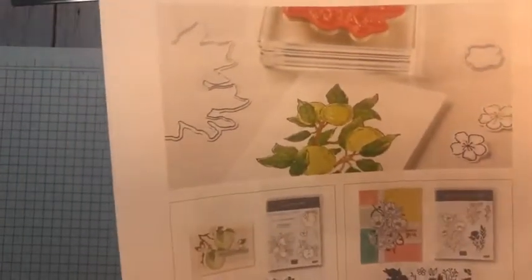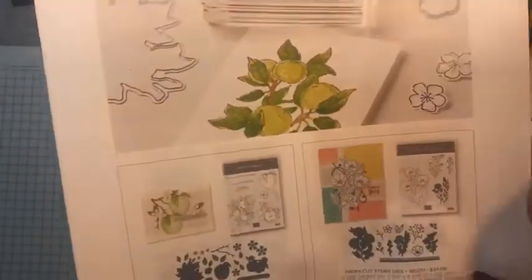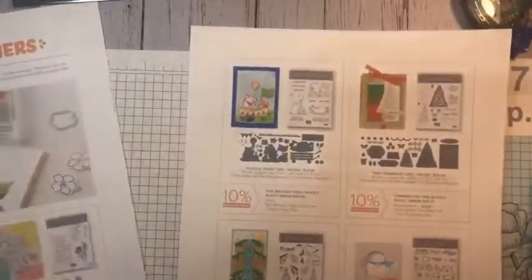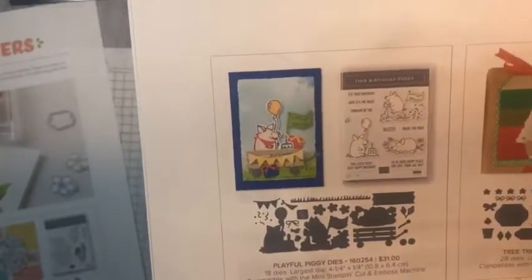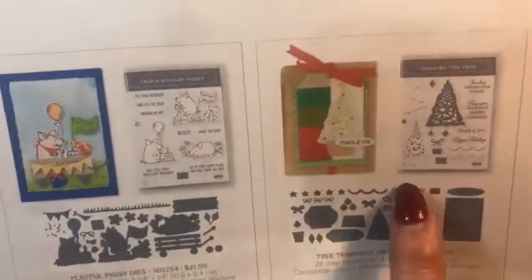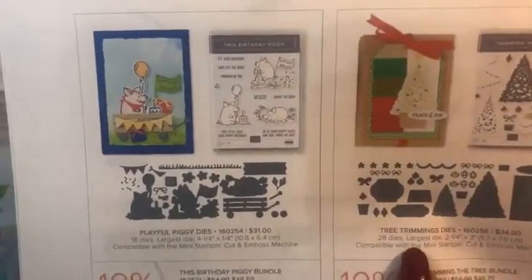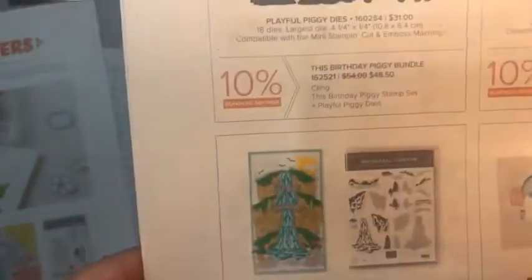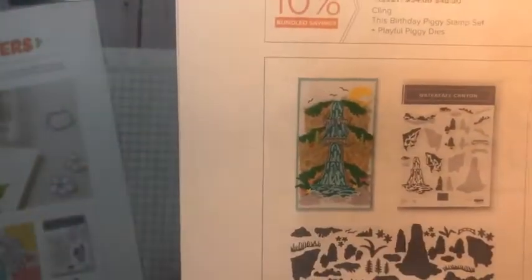So we've got the Apple Harvest with the Apple Blossom dies, fresh cut flowers with the fresh cut stems, and then we've got Playful Piggies. That's been a very popular one with the piggy dies. And then this one is what I ordered right off the bat. I had the stamp set Trimming the Tree, but I got the tree trimming dies. And then the Waterfall Canyon, and this amazing set.